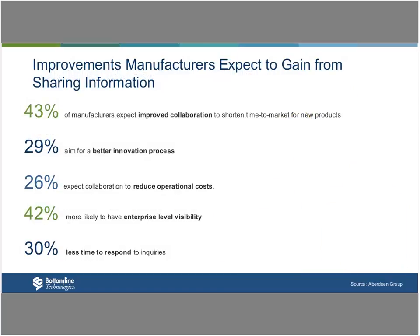Now, if we then look at these kind of document repositories and the kind of information that's being shared, it's worth thinking about what improvements manufacturers typically expect to gain from this kind of information. According to the Aberdeen Group, which is a respected research company in this area, 43% of manufacturers expect to improve their time to market for new products by sharing information in this way. It could be about the design phase, it could be about just better materials planning, etc. But it's definitely one of the things that manufacturers identify as a bonus.